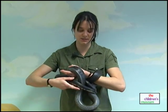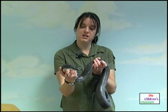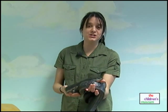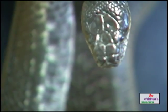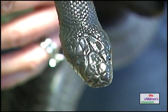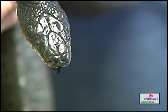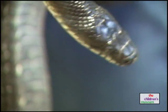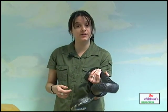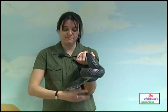What they do to hunt is they use their tongue. They stick their tongue out to catch smells in the air. They bring their tongue back to the roof of their mouth where they have what's called a Jacobson's organ. They insert the tongue into that, and that tells their brain what they're smelling. They also use their sense of touch. If something's walking around on the ground, it makes a vibration. The snake can feel that.